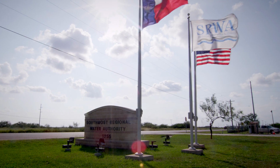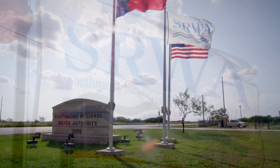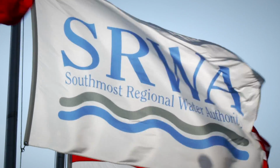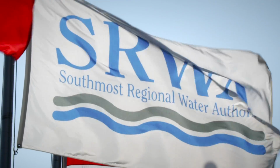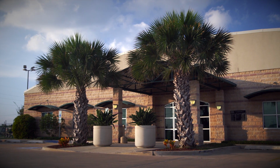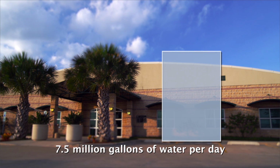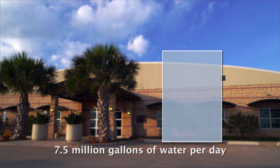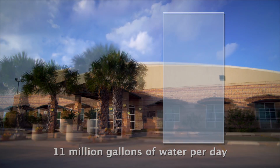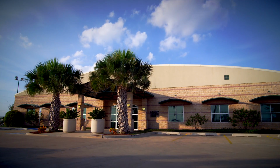The Southmost Regional Water Authority Brackish Groundwater Treatment Facility, or SRWA, is a water plant that uses reverse osmosis technology to treat brackish groundwater for drinking purposes. The facility is currently capable of producing approximately 7.5 million gallons of water per day, with an expansion underway to raise that capacity to 11 million gallons. This lessens the community's demand on the Rio Grande by providing an alternative water source.